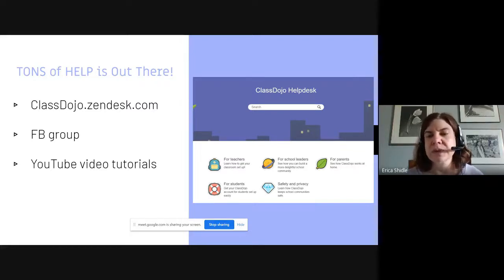But when you go to this help desk, even the layout's easy. If you've got a question for a teacher, or questions for students. I thought even sending your parents and students to this help desk, it does not look intimidating to me.